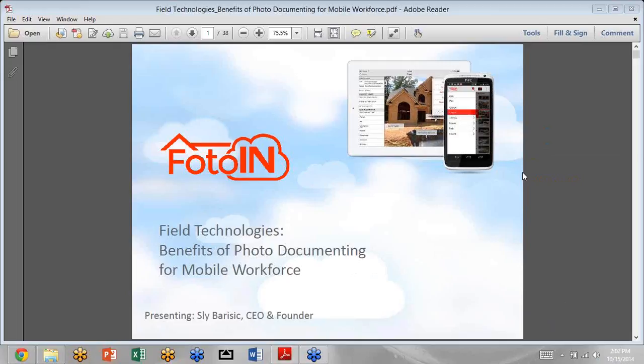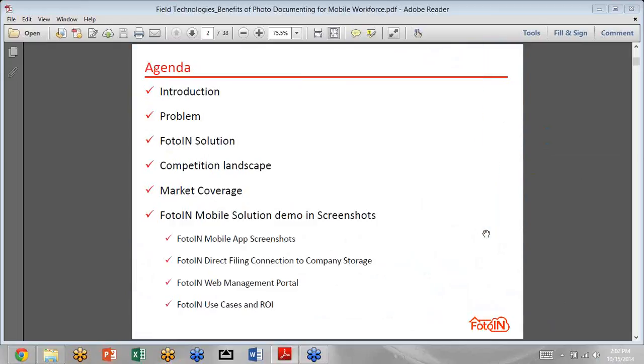So welcome to the webinar on field technologies and benefits of photo documenting for mobile workforce. My name is Slide Barisic. I'm the CEO and founder of Photo in Mobile Corporation. We'll start slowly and give you a little bit of introduction and then go through the app, and instead of the screenshots we'll try to do a live demo if the technology allows us.